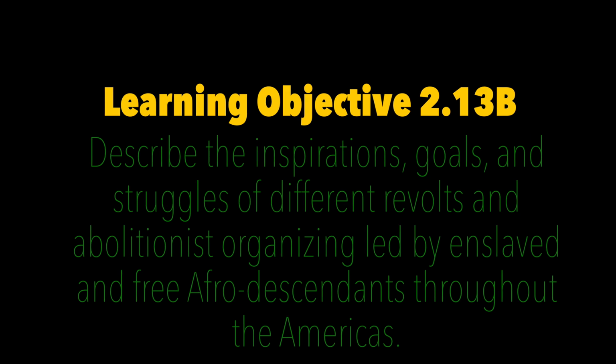The second learning objective is to describe the inspirations, goals, and struggles of different revolts and abolitionist organizing led by enslaved and free Afro-descendants throughout the Americas.